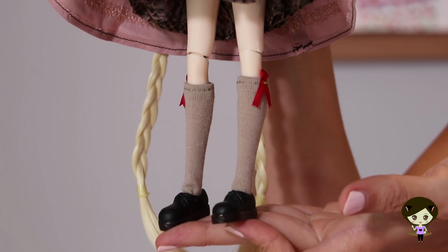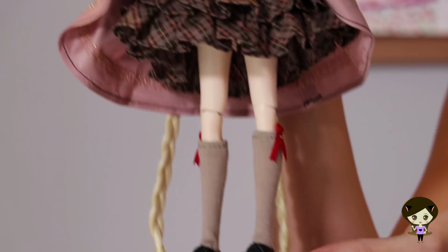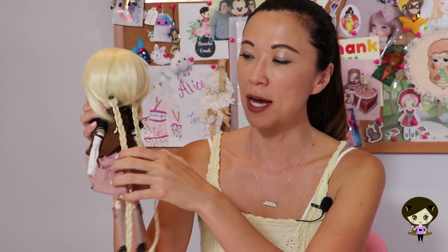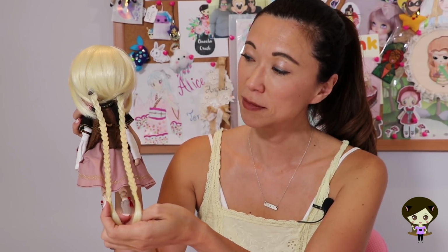These shoes are very fun, and I don't know if they are stock shoes. I know that Groove had allowed the artists to use stock materials, shoes and that type of thing for the dolls. So the wig is very fun. If you look in the pictures, at first I didn't realize she had these two braids in the back. And they are removable. They are attached up here with these barrettes, so you can remove them. I love this wig because it's short in the back and then it has longer pieces in the front.